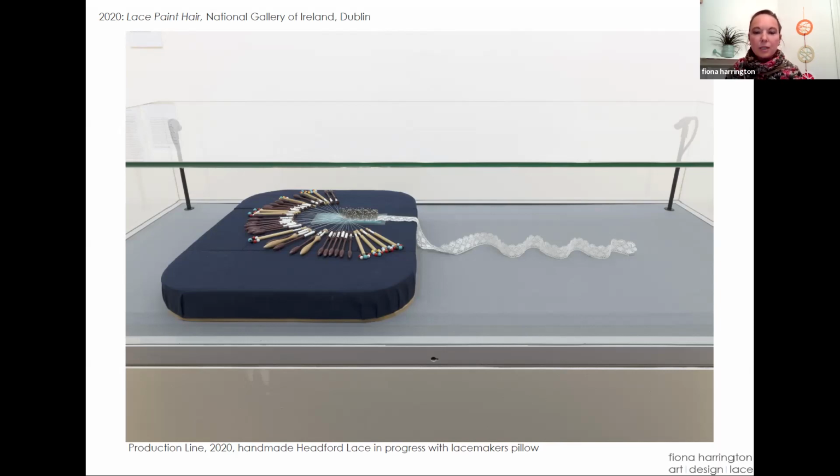So this piece, Production Line, includes the lace pillow with the bobbins, and it includes a line of lace that's extending out from the pillow. And the particular lace that I'm making here is Headford lace, which is indigenous to County Galway, and it's a bobbin lace, obviously. So this artwork includes the actual pillow and the bobbins and the pins and the piece of lace. So it is in one sense a work in progress because the lace is still attached to the pillow. But it was really important for me to show the viewer the process.